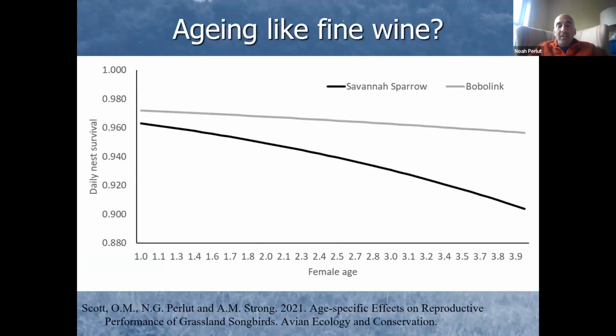Here is student project number two. There's this idea of senescence, and senescence is that humans, it's the same concept, or animals, that their ability to do things biologically changes with age. And in theory, changes mean it declines with age. And we've had birds live a very long time. We've had some savanna sparrows and bobolinks live up to 11 years on our study fields. We wanted to know if birds, as they age, do they become better at nesting, or do they have a harder time as they get older?